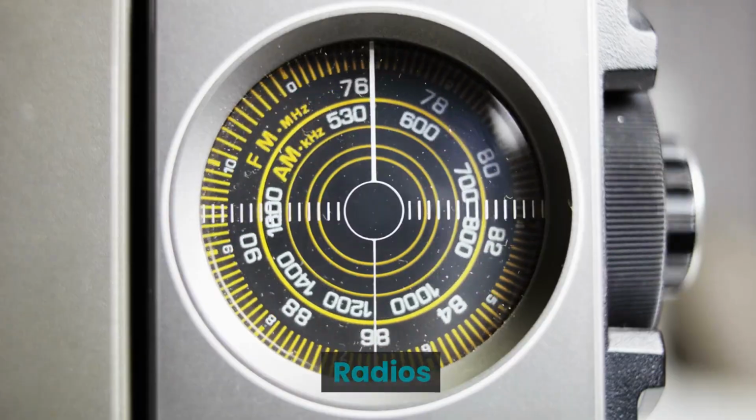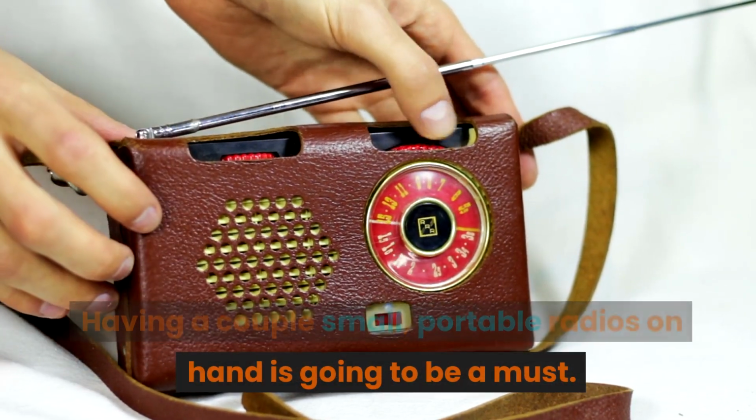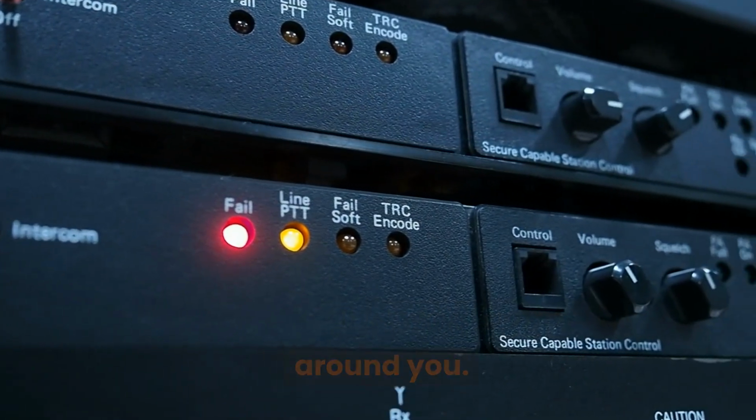21. Radios. Radios are fairly cheap at thrift stores as well. Having a couple small, portable radios on hand is going to be a must. If there's a disaster, you'll need to listen to the radio to get news about what is happening around you.